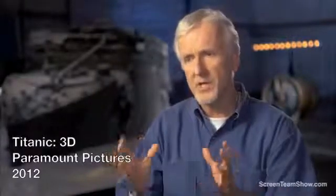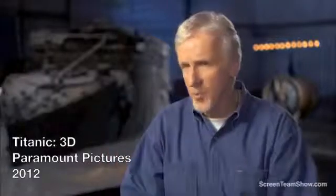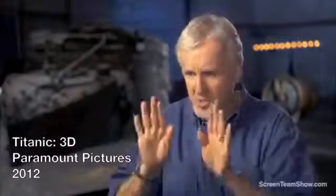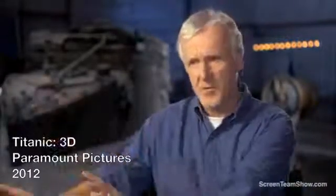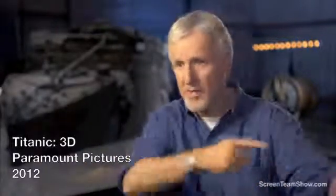We started with how do we make Titanic everything that it can be before we put it in 3D. So we did a 4K scan from the 35mm negative. And then we cleaned it up and removed some of the grain and cleaned up the noise, restored any scratches, and made it as pristine as possible before we even started the 3D conversion process. So if you even watch it in 2D, it looks more amazing, I would say, than it did in '97 when it was first released.